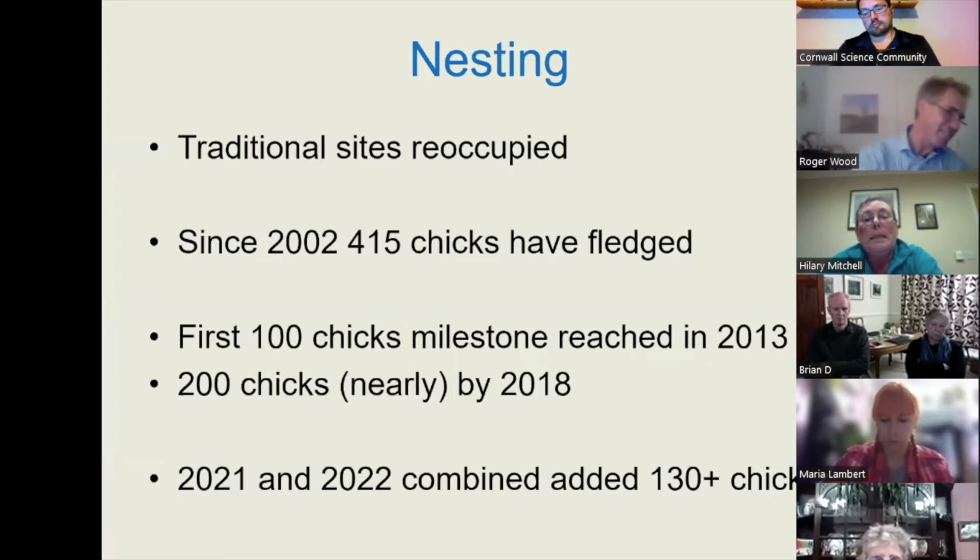So in terms of nesting, it's amazing that chough are going back to traditional sites that are recorded as having birds in hundreds of years ago. So if near you have a site on the cliffs that has chough in its name, it's worth looking for them. How they know, I don't know, but they are going back to places where they used to be.